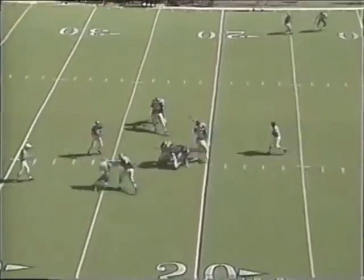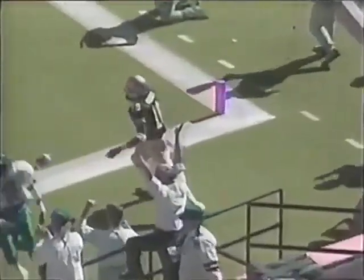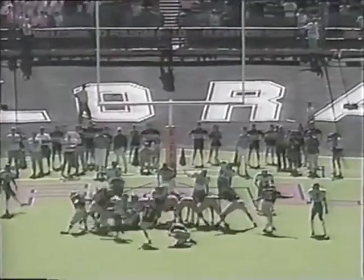3 receivers out wide to the left. In motion goes Trotman. Hessler. Chris Anderson. His 2nd touchdown of the year. To this game, taking a 9-0 lead.